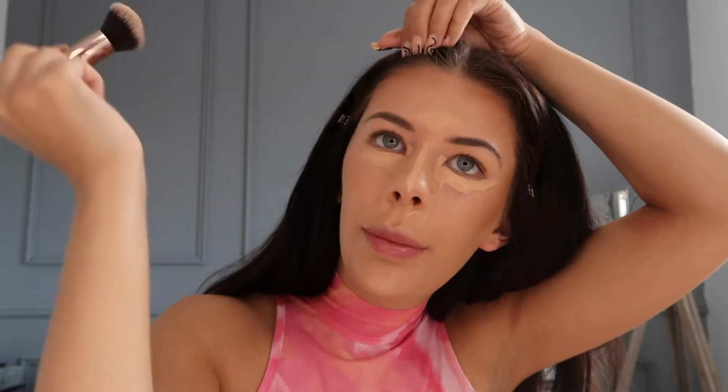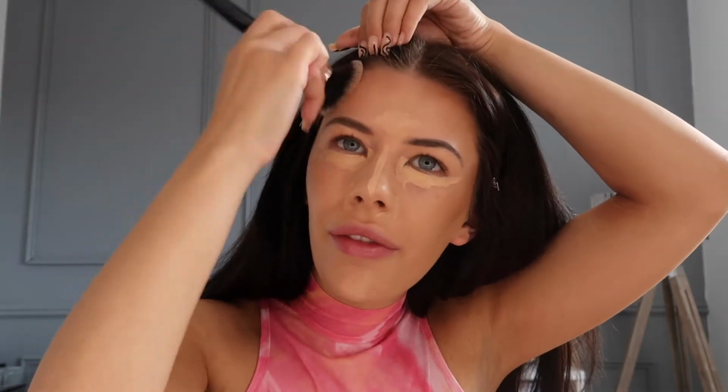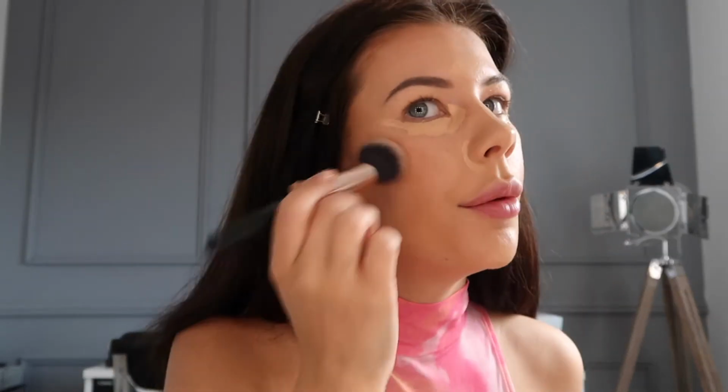I really want to get the blusher one. I do have the highlight one, but I don't really like liquid highlights that much. So you can see that it's just blended in so easily.